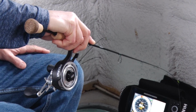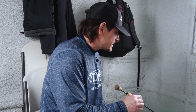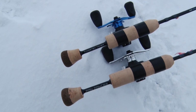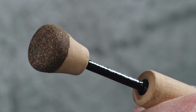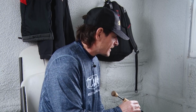Couple of rods that are ideal for these perch and walleyes in Devil's Lake: St. Croix CCI custom ice rods. I like the Tungsten Tamer, which is a 28-inch medium light power extra fast action rod, perfect for fishing those really small tungsten jigs in deep water. And the 32-inch Pan Dancer, which is a light power extra fast action.